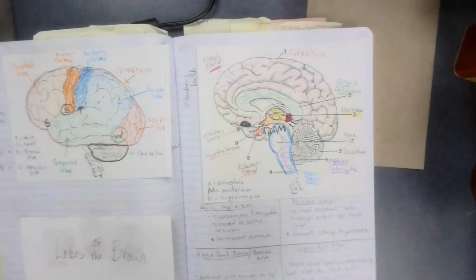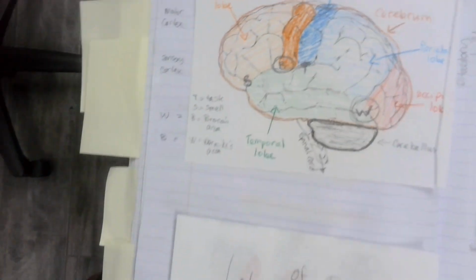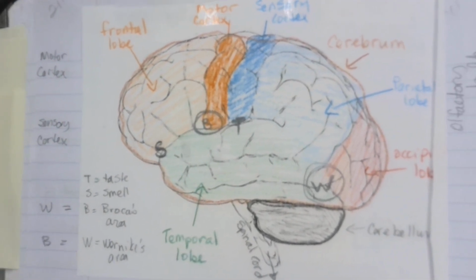All right, this next set of notes has to do with the lobes of the brain and the regions of the brain. Right, so we are going to start with this picture right here.